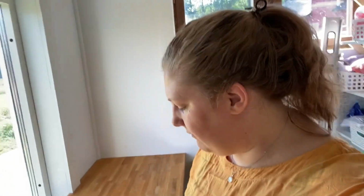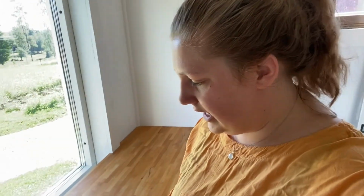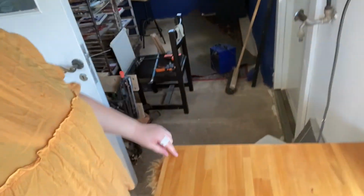So we have oiled it twice. I think I need to oil it again. It's very dry, but I really like it. So that, and then the sink, and then I still think I need to wait 1 or 2 weeks to find out if I can get the desk. But that means when this section right here is secured, I can actually start making paint here.